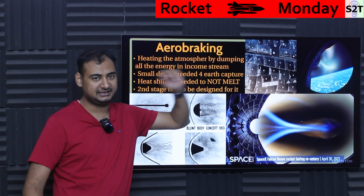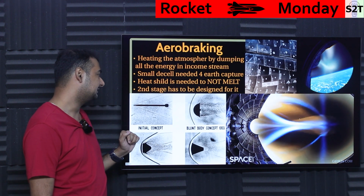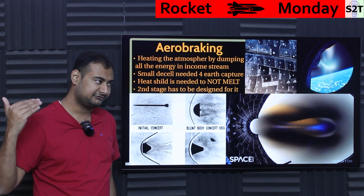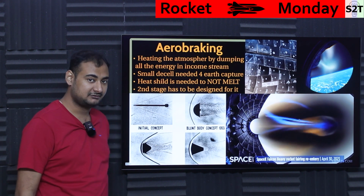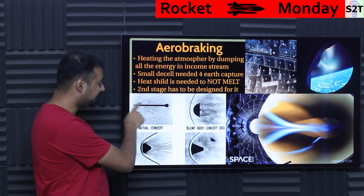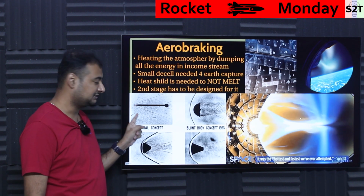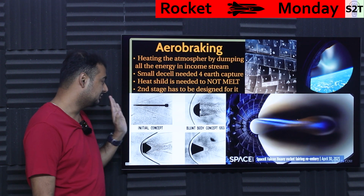This is from Gemini. They had some film camera there to test that puppy out. And the second stage has to be designed for it. For example, you may think, hey, what if I have a pointy structure going at orbital velocity? Well, this is the issue. If you have a pointy structure, the plasma line, basically the line where you have maximum heating, touches your structure. So that structure erodes. It's no go.